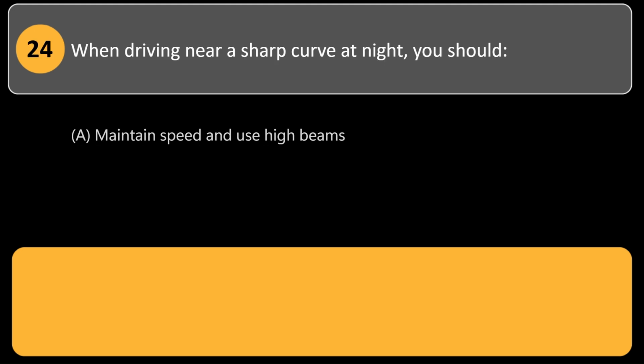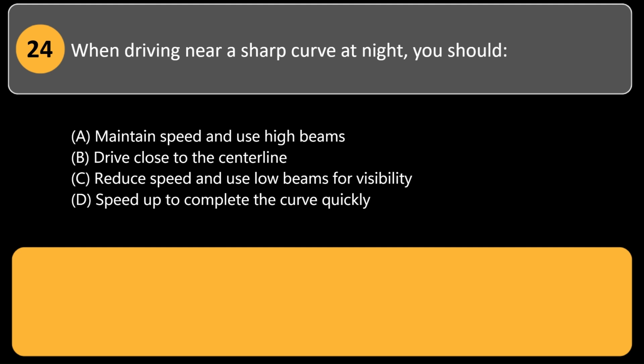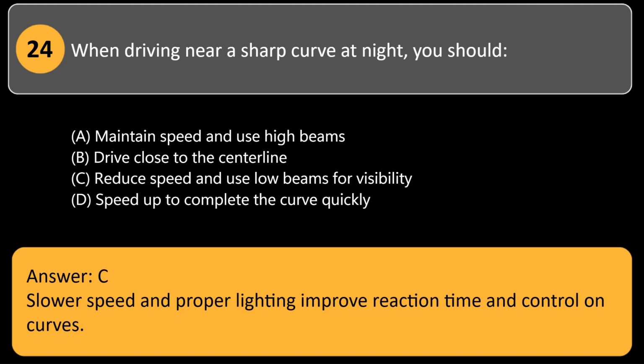When driving near a sharp curve at night, you should A. Maintain speed and use high beams. B. Drive close to the centerline. C. Reduce speed and use low beams for visibility. D. Speed up to complete the curve quickly. Answer, C. Slower speed and proper lighting improve reaction time and control on curves.